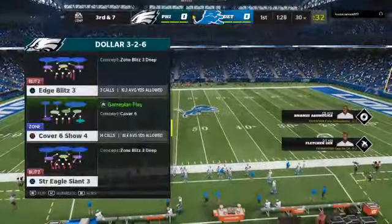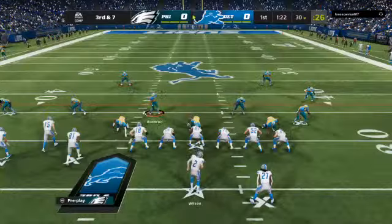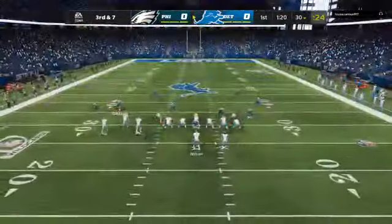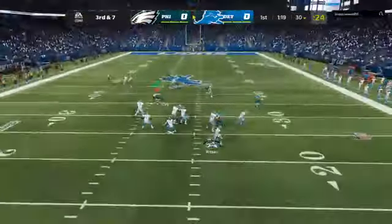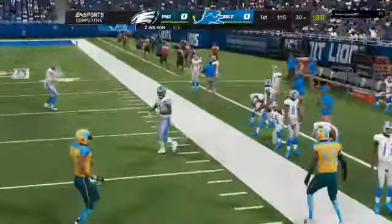Whenever we talk about the best strong safeties, one word constantly comes up, and that's instincts. Being able to diagnose run or pass and make the appropriate moves. He crashed down hard there. He was ready for that running play. And the throw there going to be incomplete.